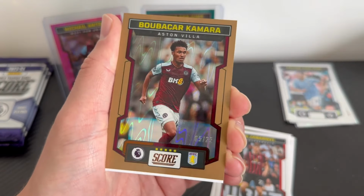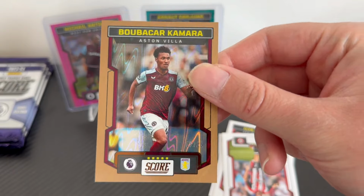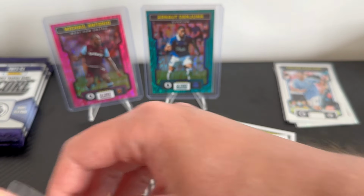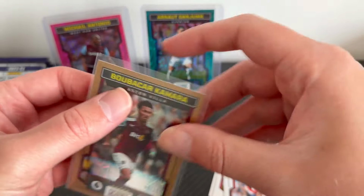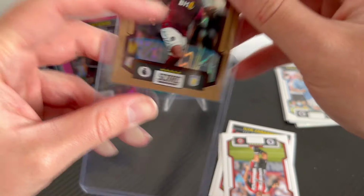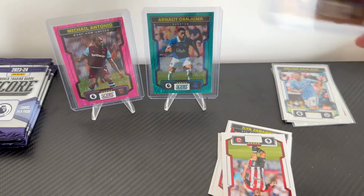Final numbered hit is Boubacar Kamara to 25 on what looks like a bronzy gold colour right there. Boubacar Kamara, no big players from our numbered parallels, but they're all low numbers, which is crazy. We have a to 20, a to 25, and a to 15, all inside our box, which is fantastic. But they're not big players. Boubacar Kamara is a great player. Danjuma is great. Antonio is great. People, look at that right there. Number to 25, Boubacar Kamara of Aston Villa.